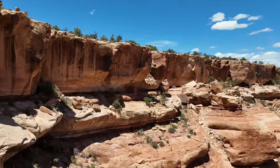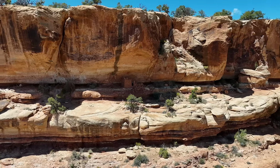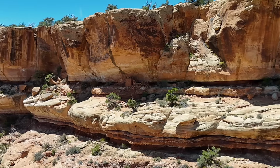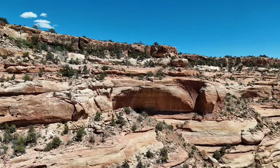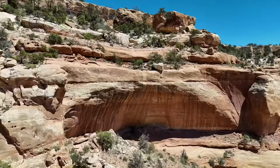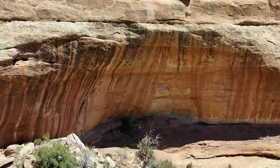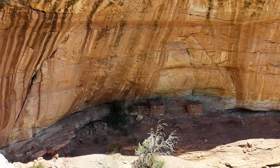High above the valley floor lies a mystery frozen in time. Hidden in these cliff faces are three of the most intact ancient dwellings I've ever seen. From the air, they look silent, forgotten. Yet inside, things remain just as they were. Stacked wood, closed doors. It feels as if the people who lived here just vanished.